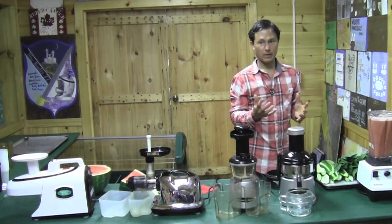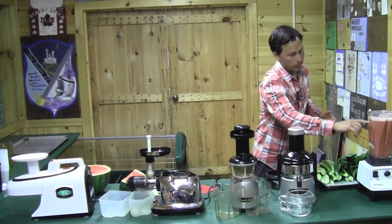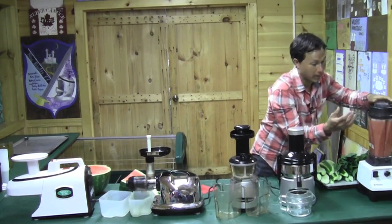Say, for example, you're making a green smoothie. You're going to fill it up with water, greens, bananas, whatever else, and you're going to start at a certain level, right? So we all know where you're starting. Now what we're going to do is run this blender on high to blend it up.